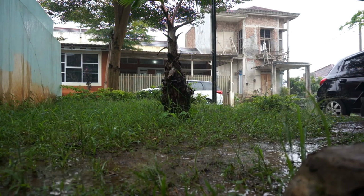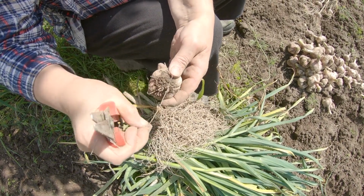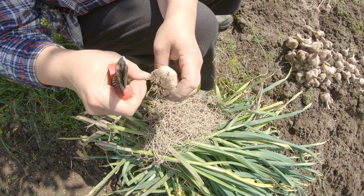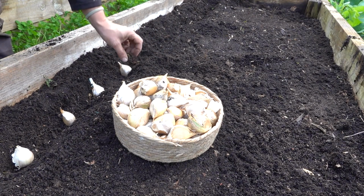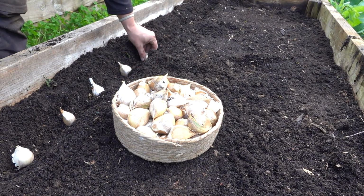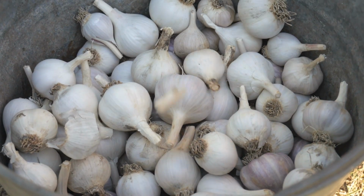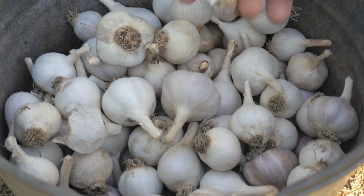Garlic is another fantastic addition to your fall garden. Planting garlic in the fall allows it to establish roots before winter, leading to larger bulbs at harvest time in the late spring or early summer. According to the University of Vermont Extension, garlic should be planted about 6 weeks before the ground freezes. Varieties like hardneck garlic are especially well suited to cooler climates and can tolerate harsh winter conditions.